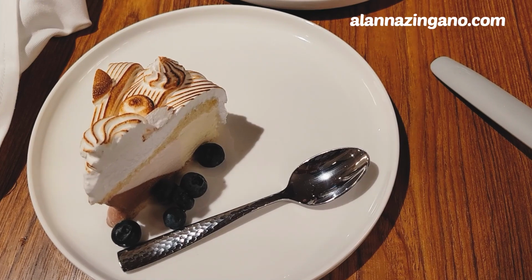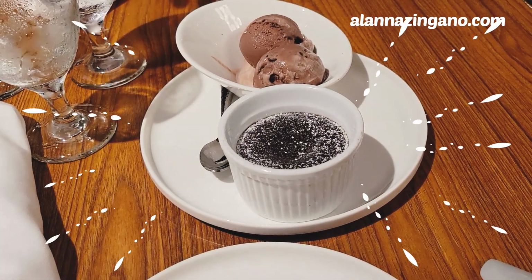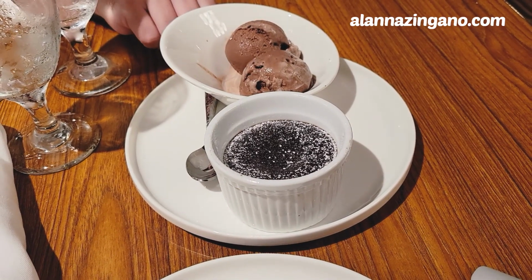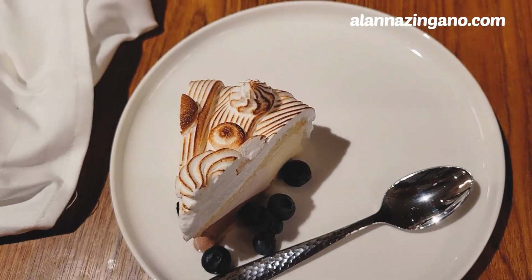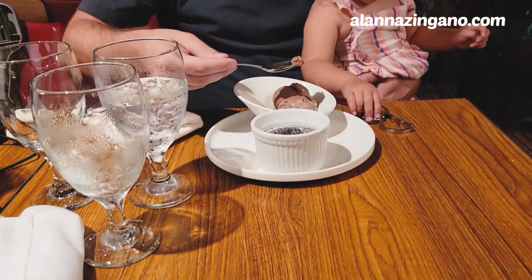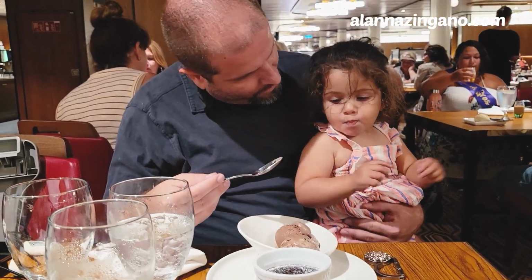All right, we have the baked Alaska and two chocolate ice cream scoops with a chocolate melting cake. Woohoo! Dive in. Let me know. How is it? What's the verdict? I scream, you scream, we all scream for ice cream. Yum.